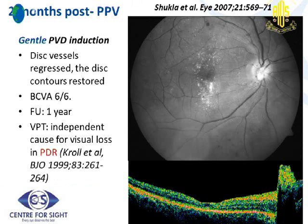I told the patient that I haven't operated on this kind of case before, but it is a very simple surgery consisting of only vitrectomy and PVD induction. After PVD induction and vitrectomy, the disc regressed, the disc contour was restored, and the vision improved to 6/6. We have a follow-up of 1 year, and we published in Eye. Vitreopapillary traction is an entity which has been described by Kroll et al. in case of PDR; we are the first to report it in NPDR.